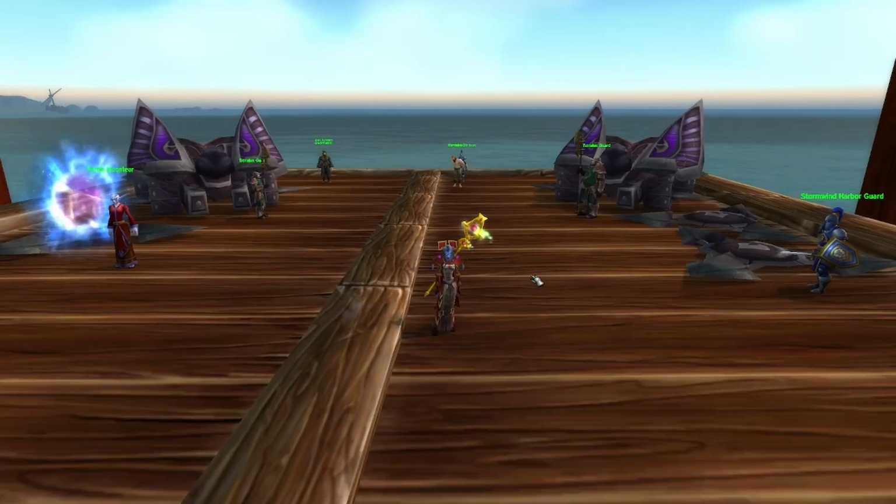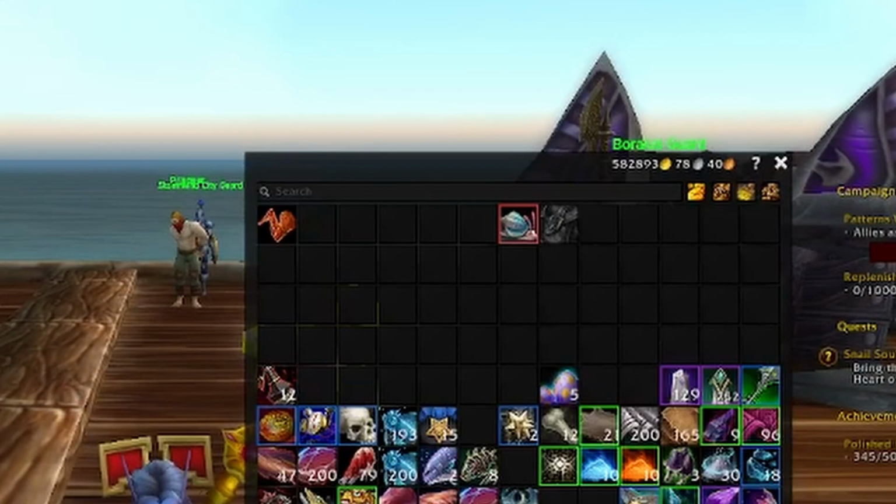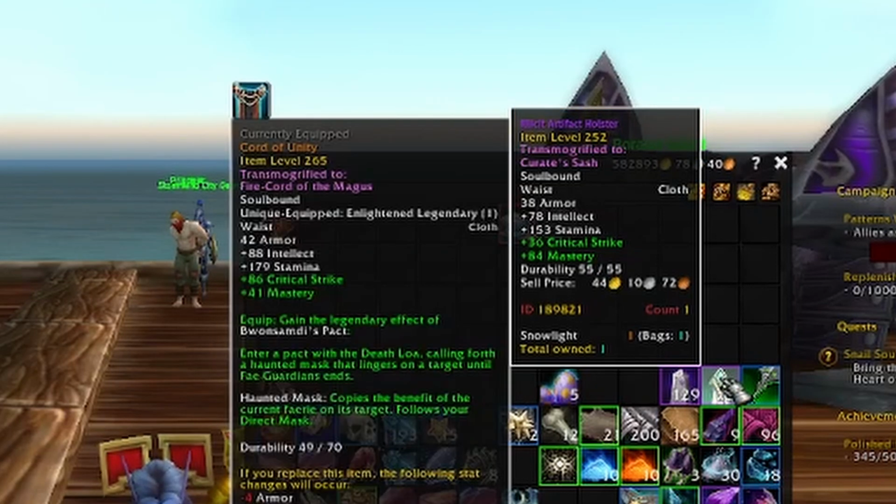Now before we dive into attributes and other elements, let's sort out the most simple way to choose one item over another. If you hover your mouse over an item, each equipable item will have an item level. And now, even better, while hovering over this item, hold down the Shift key and you will see the currently equipped item with its own item level right next to this one.